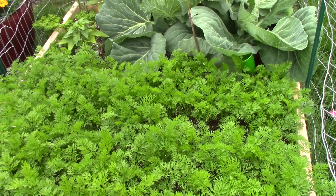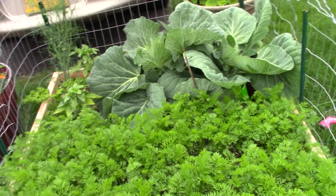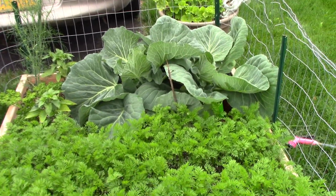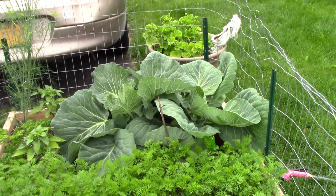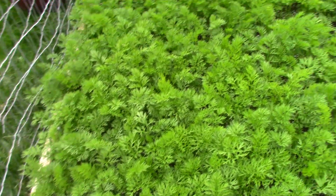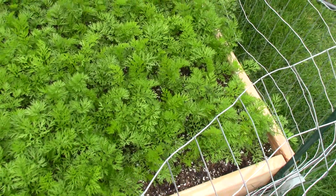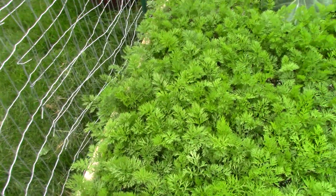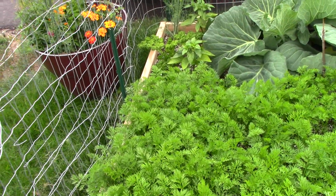Hi guys, Sourdough Kathy here, and today is the 20th of July, and I wanted to give you a peek at how things are going. This is the front garden here where all the carrots are, and as you can see, we've gotten great germination here, and everything is doing fine. We've had a few warm days, and then we went back to rain again.